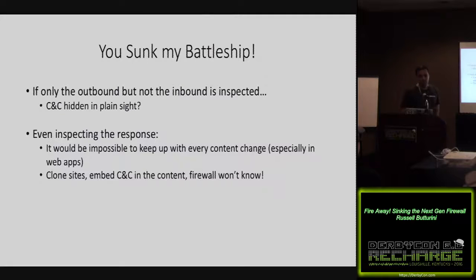As long as the client understands how to parse it, even if you start inspecting the response, like we talked about, it would be impossible for an NGFW vendor to keep up with every single app change, right? So anytime there's a content change, heck, just clone the site, put an HTML comment or something stupid buried in the web page, and it's not going to be checked for. As long as the client knows how to go get it, there's no reason you can't just continue to send this traffic out, and your layer 7 inspection will fail or your logging will look like good apps.